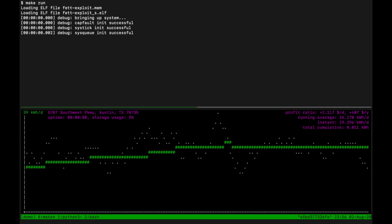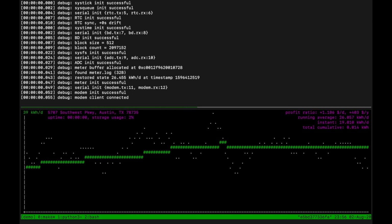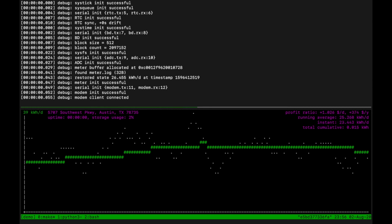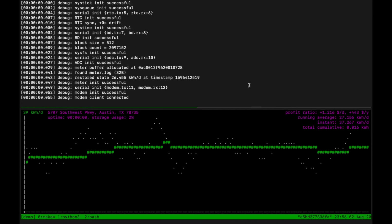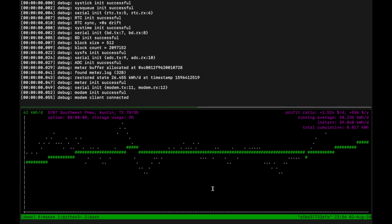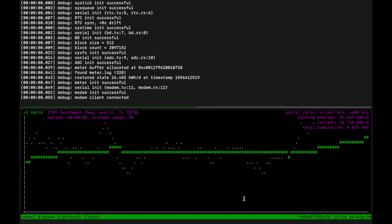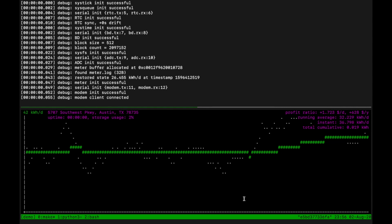Firstly, let's look at the system running normally. Here we're using an architectural instruction set simulator to run this scenario. The top pane here shows the diagnostic output from the simulated microcontroller, and the bottom pane shows the energy company's monitoring output. You can imagine this would be part of their central monitoring infrastructure, and it's showing live energy data as reported by the simulated device.